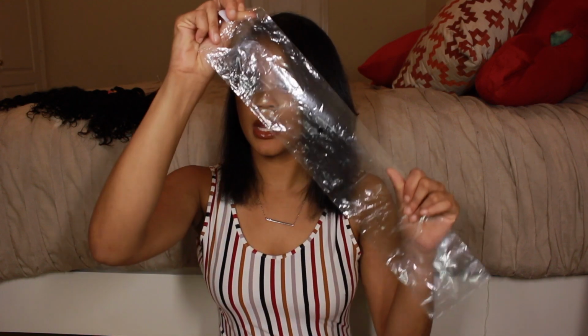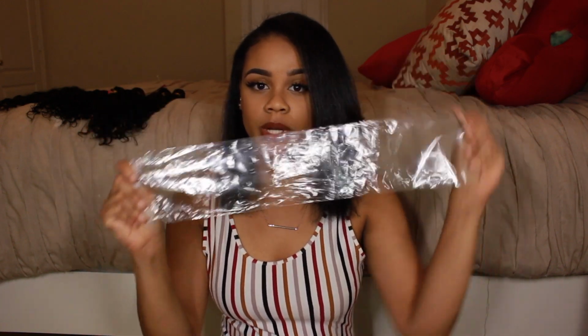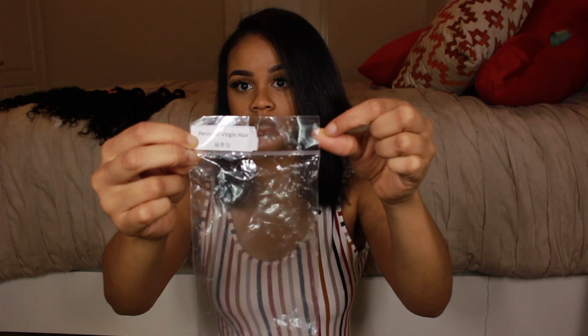I ordered this hair on July 13th and it got here on the 18th, so that's really not bad. It came in this DHL bag. Y'all already know how it goes when you order from AliExpress. I already took the bundles out and co-washed them, but they all came in a plastic bag like this, just a regular plastic bag, nothing fancy. I got the Peruvian hair, so it just says Peruvian hair. Then it says 22 inches. They also sent me this hair tie as a little gift.